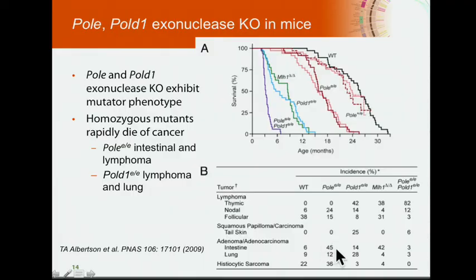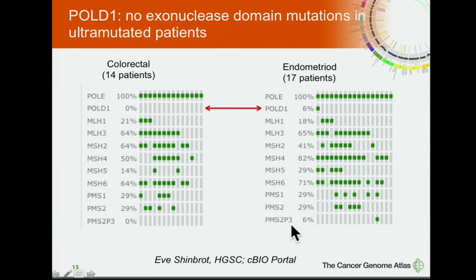So just to remind you of this high mutation rate again and cancer in the mice, these cancers are different from pol E and pol D. In the mouse, the pol E mutants lead to primarily intestinal cancers. So that kind of leads to the question, well, what about pol D in these cancers? Do we ever see pol D mutated? And this oncoprint from the cBio portal shows that for all these pol E mutants, we never see a mutation in the nuclease domain of pol D. So this suggests that pol D may be required for some essential function in these tumors, and although we don't know what that function is yet, this asymmetry is very intriguing.